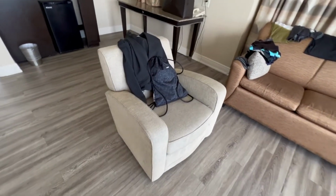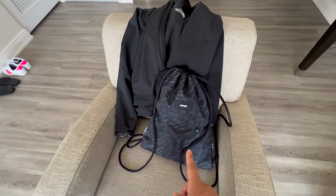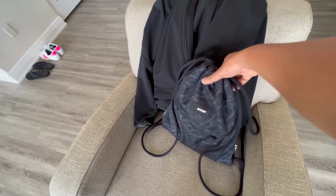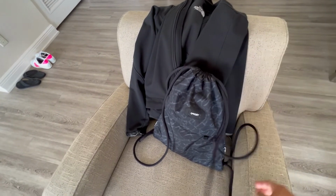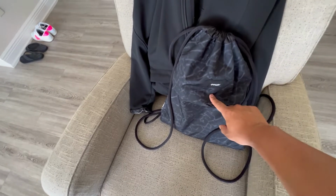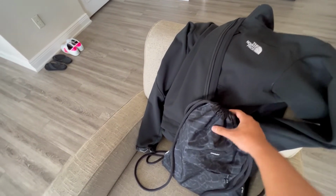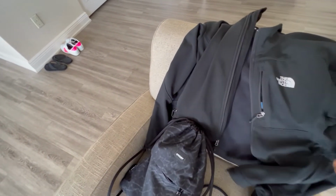So right on this chair we have 2 of my all-time favorite travel items. We have this bag from Oakley. It's very minimalistic, but definitely does the trick. For items you need quick access to, there is a front zippered pocket, and then for everything else there's that giant compartment. And my next top item for travel is this shell from North Face.